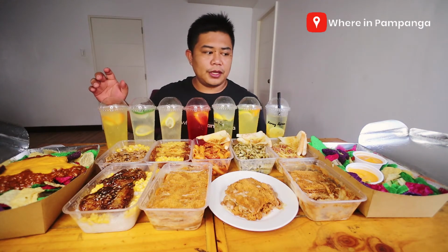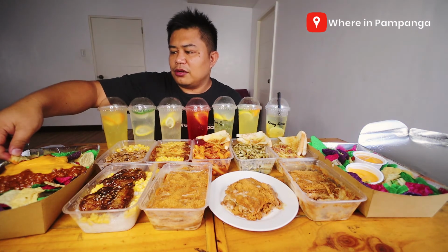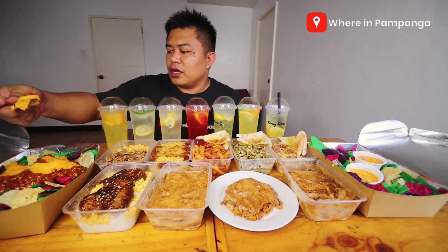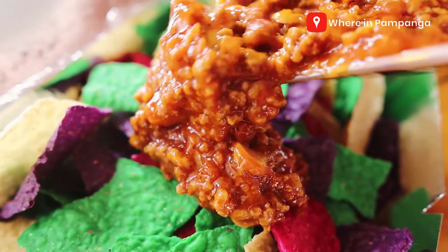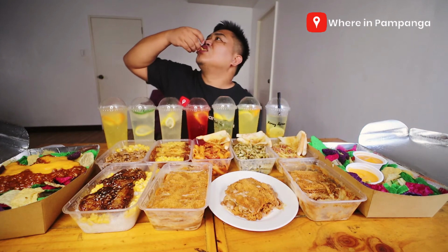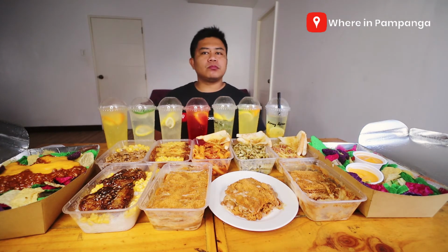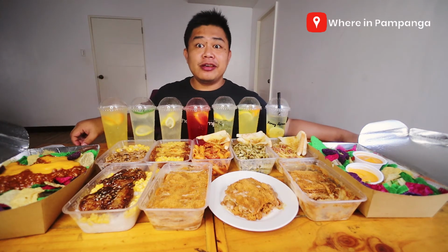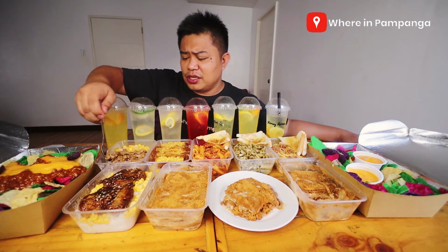Where do we start? Syempre, start natin sa appetizer. Let me go for this family nachos. There you go, guys. So, yan. You got of course, your nachos chips. Meron din tayong ground meat. And of course, hindi mo mawawala yung cheese dyan. Amazing! So yummy. I like the cheese, na? I actually like the cheese.